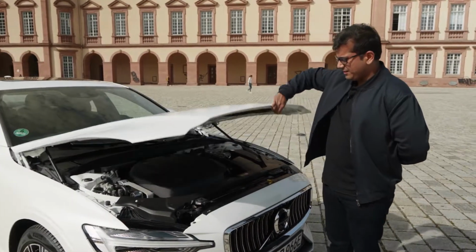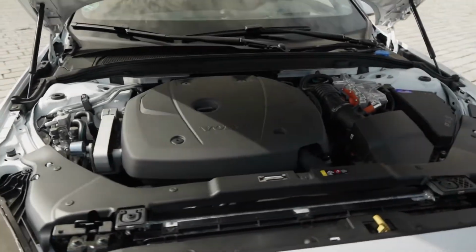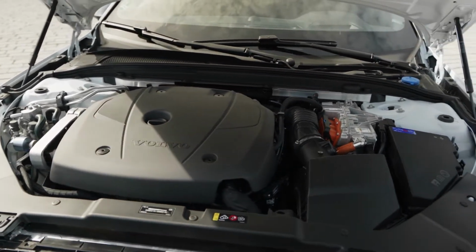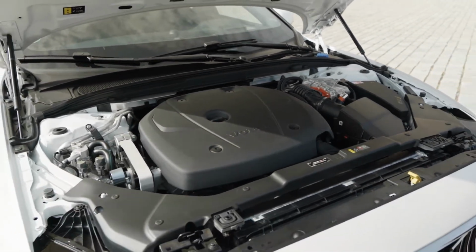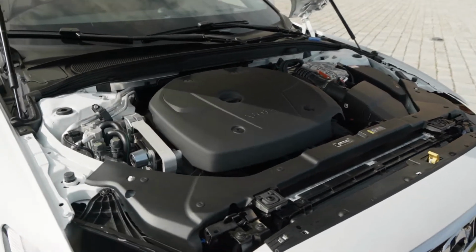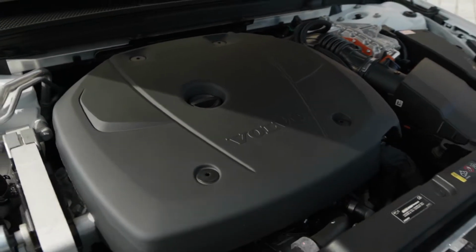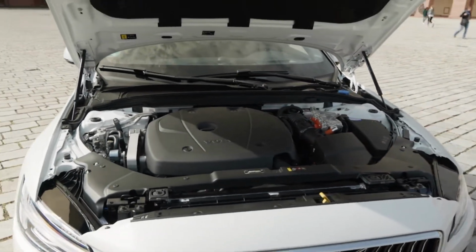All engines are 2-liter turbo 4-cylinder engines. For the S60, there is no diesel option, just petrol and plug-in hybrid electric. All are coupled with an 8-speed auto. There is the T4 with 190 PS or metric horsepower and front-wheel drive, a T5 with 250 horsepower and front-wheel drive, and a T6 with 310 horsepower and all-wheel drive. This is supercharged and turbocharged. The all-wheel drive is an on-demand coupling-based system.